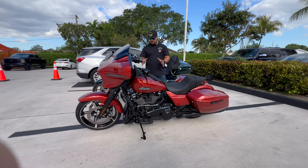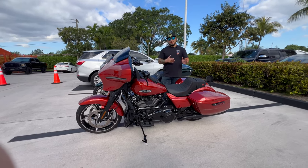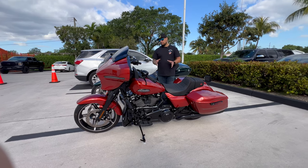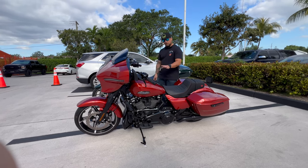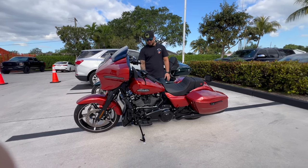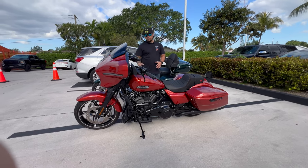All right, guys, so now we have the 2024 Street Glide. MSRP is $25,999, cheaper than last year, so that's great. Harley kept the quality, they kept everything nice. This one, in comparison to the Road Glide we were showing, has the blackout engine. Looks great. I like the black forks.